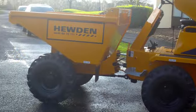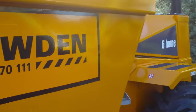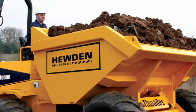We're here today at Thwaites in Leamington Spa. Hewden and Thwaites have got a long-term supply agreement. I think we bought our first dumper off of Thwaites in the 1970s. And we're here today to announce that we've just purchased 100 new dumpers with a value of around £2 million. And those dumpers are across 3-tonne, 6-tonne straight and swivel, and some 9-tonne straight tip as well.